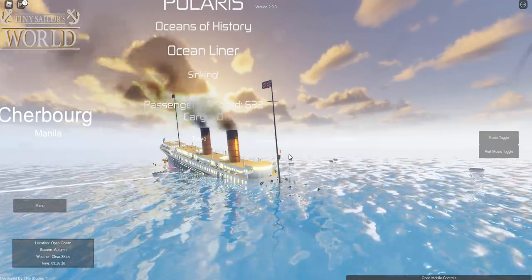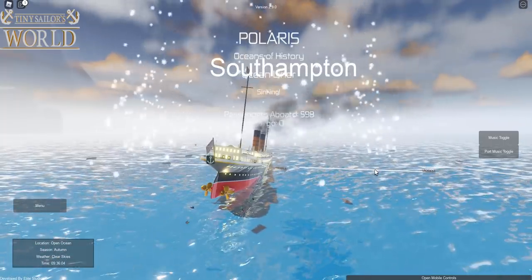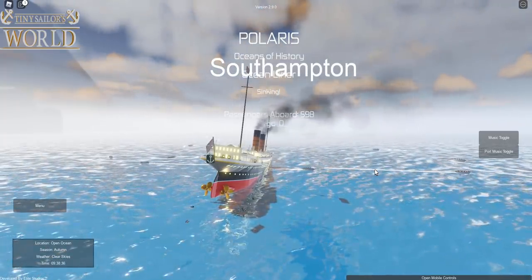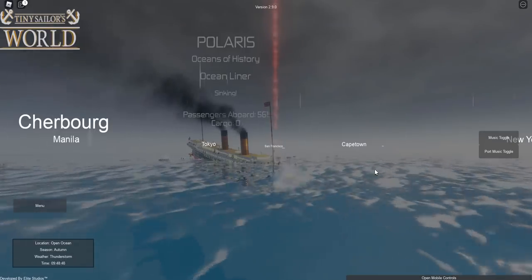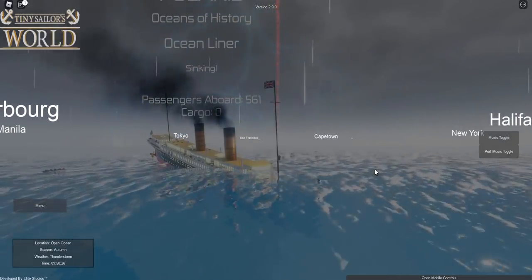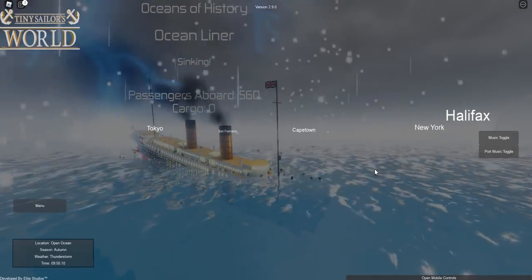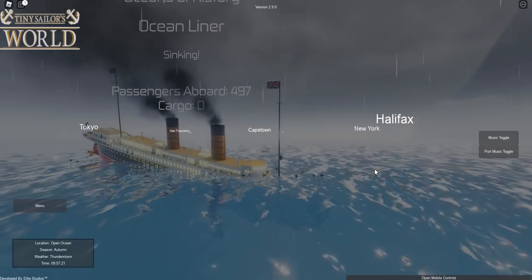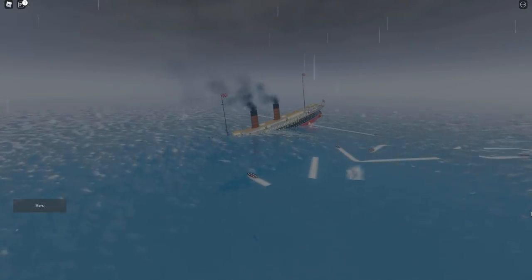So, yeah. Wow, that is so unfortunate. We were so close to getting into Southampton, but nope, we have struck a mine and are sinking. Oh no, and the weather is not helping out as well. We still have around 560 passengers aboard, and the ship is still going down here. Luckily, or hopefully, we get everyone off in time. Well, that is just tragic.